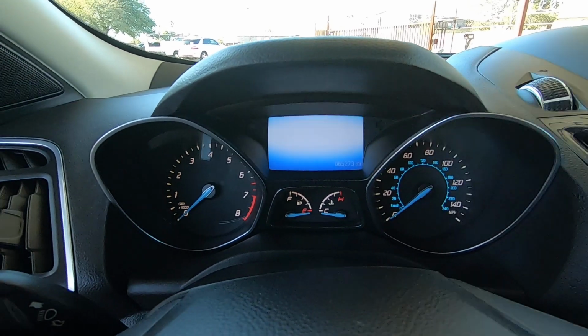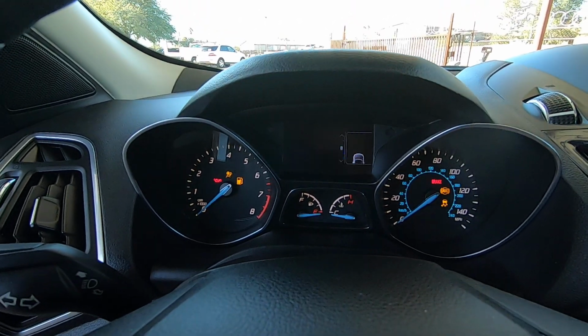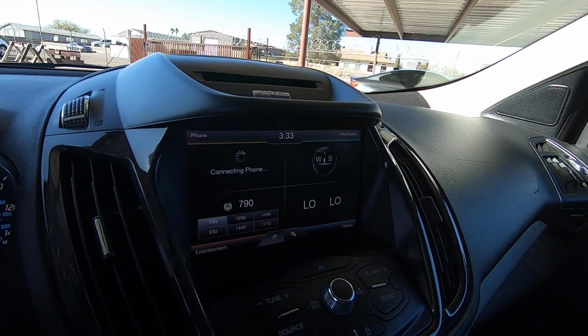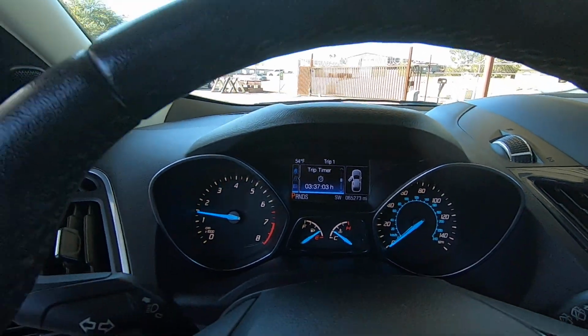So you see the mile, 65,273. Let's see. Key in the ignition. And there's all that stuff zooming up. 65,273 is the mileage. Okay.